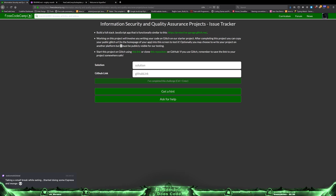Taking a small break while eating. Started doing some Express and Mongo. Nice! How are you finding Express? Are you enjoying it? And Mongo's a lot of fun. I'm going to have to be doing that right now actually for this issue tracker because I'm going to be saving the data in the database. And Express is basically the staple framework that I'm going to need for this backend server.